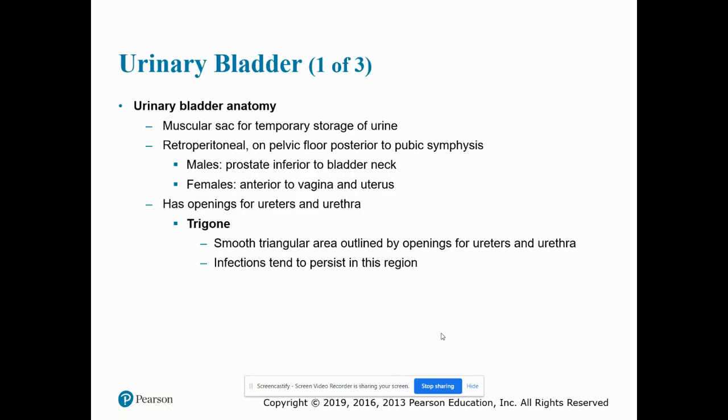We move on to talk about the urinary bladder. The bladder is a muscular sac for the temporary storage of urine. It's also retroperitoneal, on the pelvic floor posterior to the pubic symphysis. In males, the prostate is inferior to the bladder neck. In females, the bladder is anterior to the vagina and uterus.